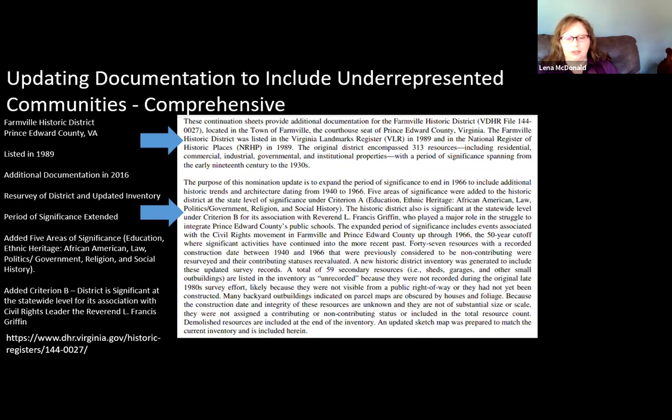And at the time of the nomination, it was decided to focus on the earlier history and not try to use the criteria consideration for properties that have achieved significance within the more recent past. So the period of significance used the traditional 50-year end date, which is not something we do a lot anymore for ending the period of significance. So it was listed in 1989, and the end date to the period of significance originally was 1930s.